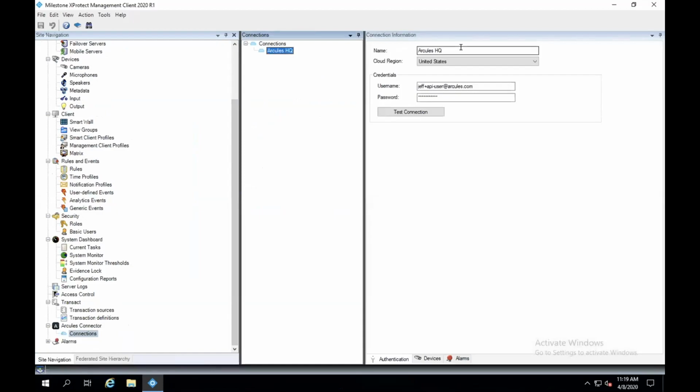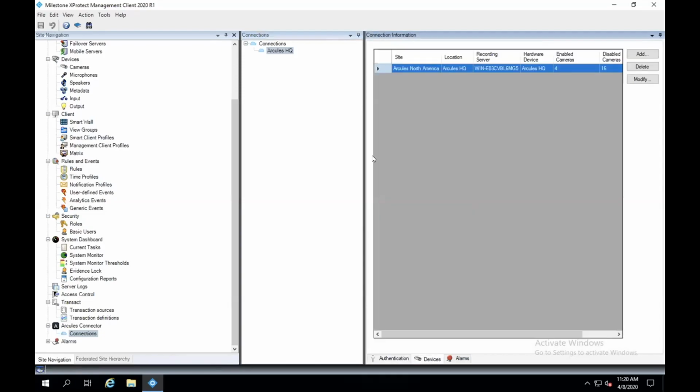So here we gave it the name of Arcules HQ. You can name it whatever you want based on the location of the connection. And then the API user that I configured within the Arcules platform, I use here to authenticate the connection. Once I test the connection and it's okay, I can add my devices.